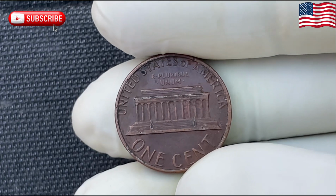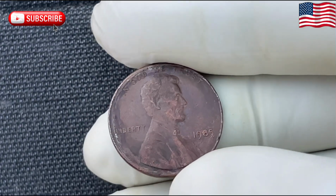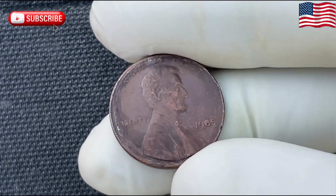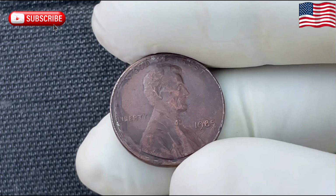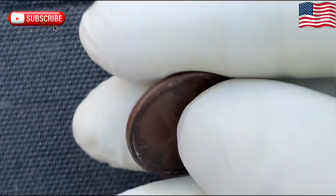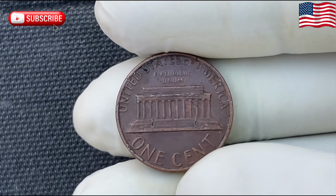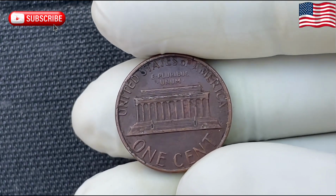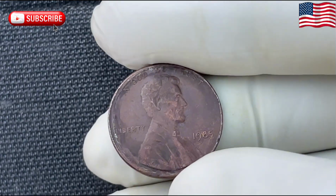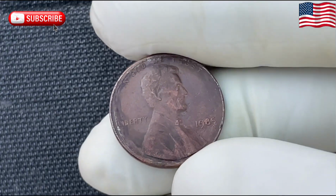It's amazing to think that something as small and seemingly insignificant as a penny could hold such a substantial value, but that's the beauty of coin collecting. You just never know what treasures you might have hiding in your collection or what might turn up in your pocket change. If you're someone who loves collecting coins, or even if you just have a jar of old pennies sitting around, it's definitely worth taking a second look at your 1985 pennies. It's incredible how such a small, everyday coin can have the potential to be worth so much.